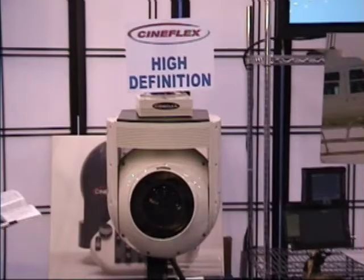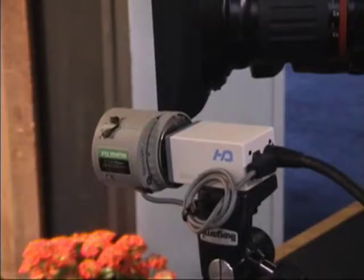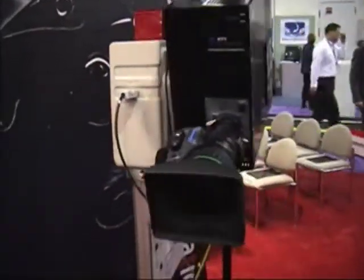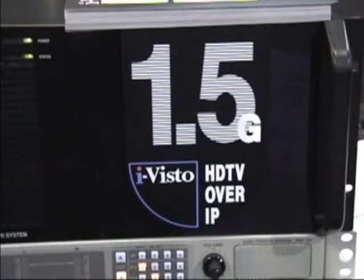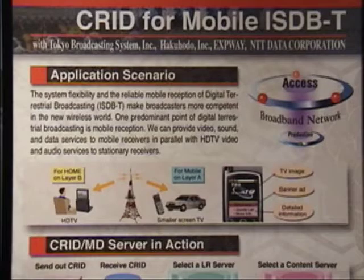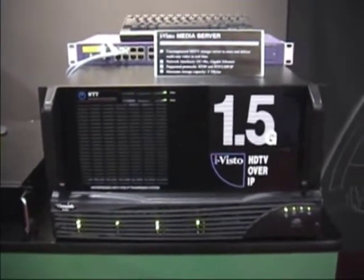Is that a small-sized HD TV camera I just spotted? Why yes, in the Ikegami booth they had several models to choose from. Boy, miniaturization and large picture size have sure come a long way. And speaking of miniaturization and HD TV, check this out. This HD TV camera and complete back-end system will send full, real-time HD TV over an IP network at just 1.5 gigabits. Hey, looks like the Nonya HD TV television network delivered via the internet is now possible, and I don't even need a license.